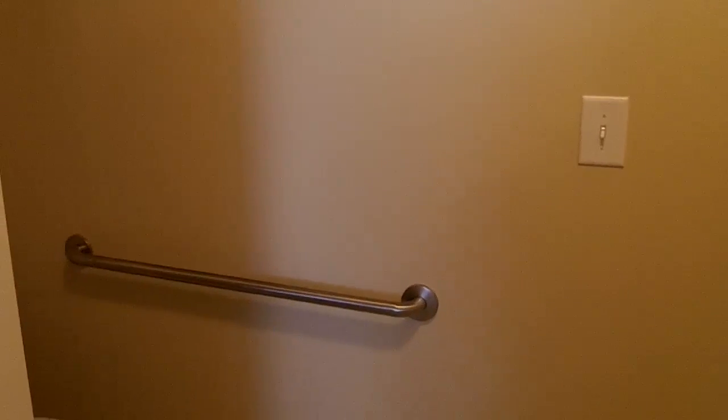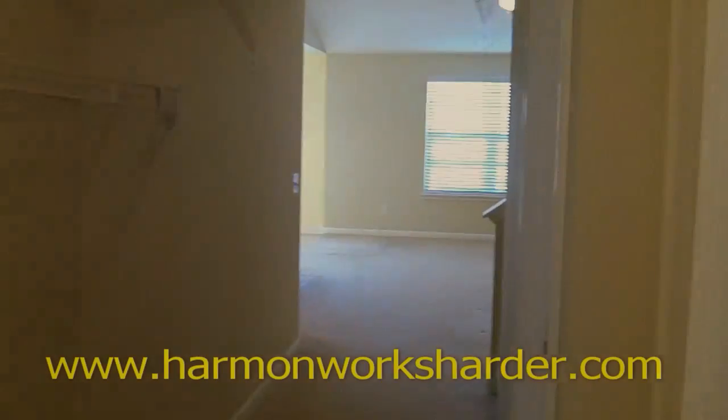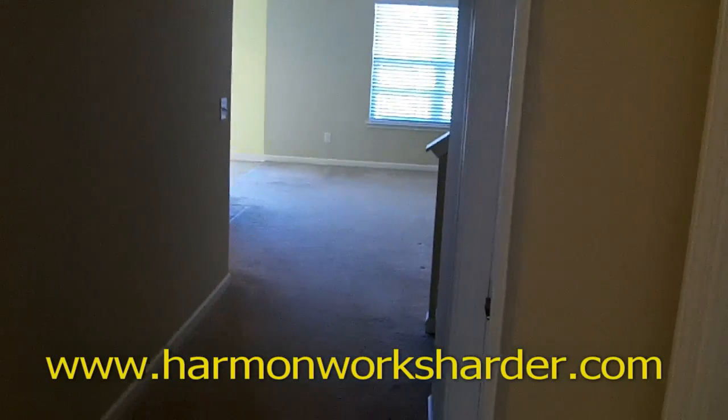You got this other space here that you could easily put a dressing table or whatever else you want. You do have some handicap help with the grab bars here. And then this really awesome walk-in closet. You can see how large this closet is with lots of shelving. Plenty of storage here. The next thing we come to in the hallway is the garage.